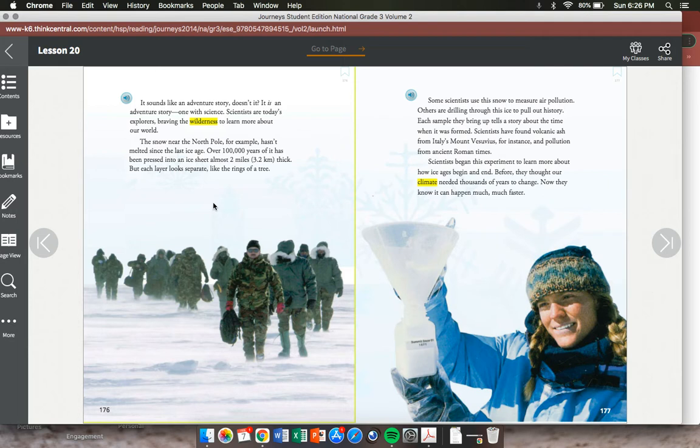The snow near the North Pole, for example, hasn't melted since the last ice age. Over 100,000 years of it has been pressed into an ice sheet almost 2 miles thick. But each layer looks separate, like the rings of a tree. So if you didn't know, you can actually tell the age of a tree by looking at its rings if you cut the trunk off. It's very interesting. So this is saying that you can kind of do the same thing with ice.